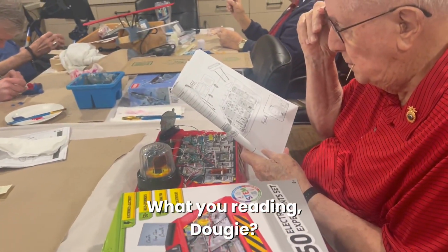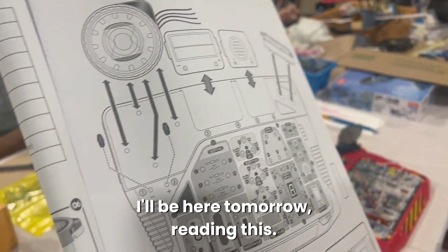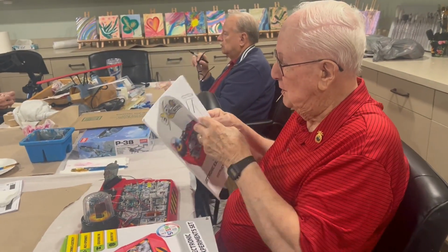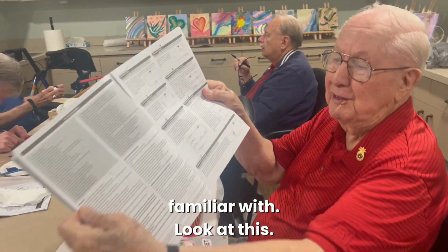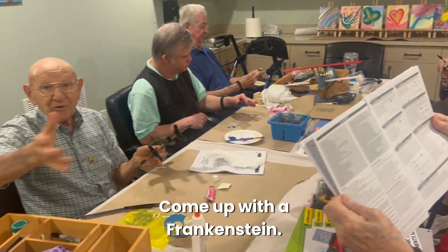What are you reading, Dougie? That. I'll be here tomorrow reading this. Electronic experiments. You've got to become familiar with it. Look at this. Gotta be careful, or we'll come up with a Frankenstein.